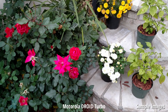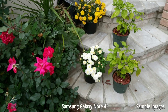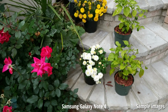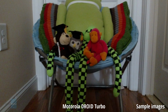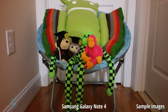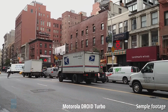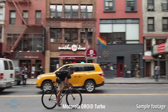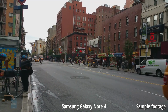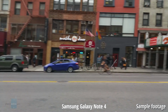Outdoors, you get good amount of detail with both, but the Note 4 shots are sharper looking, while the DROID Turbo's details are softer. Indoors under lower lighting, again, the DROID's photos are a little bit more noisy, so you get softer details, so we prefer the brighter and more detailed shots of the Note 4. As for video recording, they both can shoot 1080p videos and also 4K videos at 30 frames per second, but we prefer the Note 4's quality significantly more just because it's sharper and the audio quality is clearer.